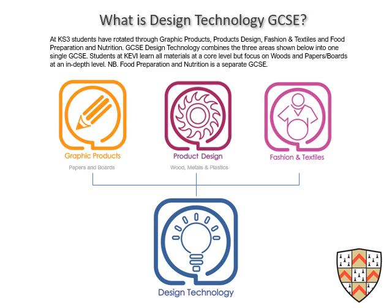So what actually is Design Technology GCSE? Well, at Key Stage 3, you've rotated through graphic products, product design, fashion and textiles, and food preparation and nutrition. GCSE Design Technology combines three of those areas into one single GCSE. So students here at King Edward's will learn all of the materials at a core level, but you will focus on woods and papers and boards at an in-depth level. It's important to note that food preparation and nutrition is a totally separate GCSE.